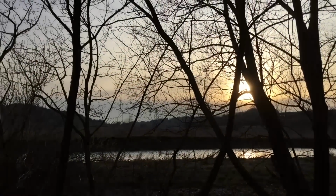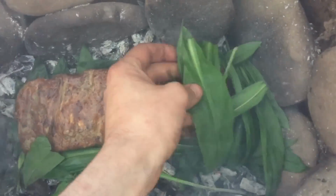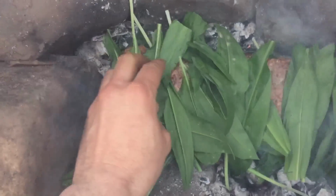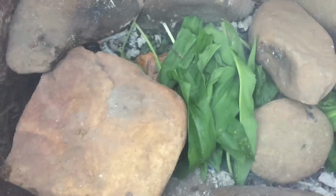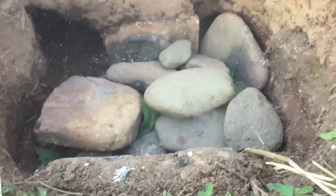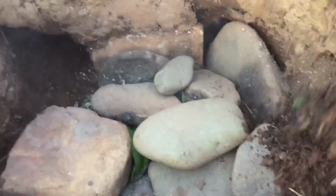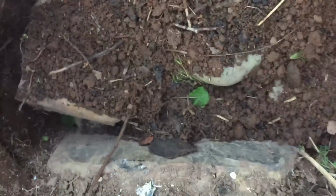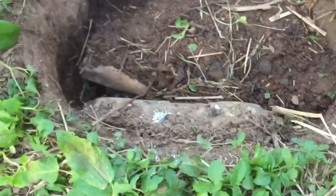Sun's starting to go down. Put loads and loads of the garlic underneath on top of what's left of the ash. Well, there wasn't a lot of the ashes left, I took most of them out. I'm just going to put loads of this on just to protect it. Right. Oh, you can hear them sizzling. I'm going to leave that like that, and I will be back later.